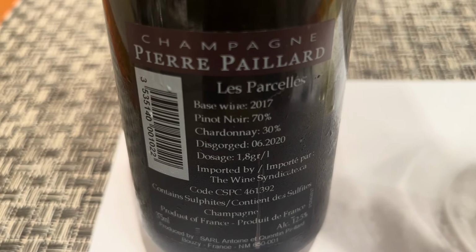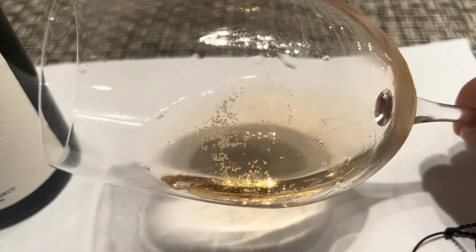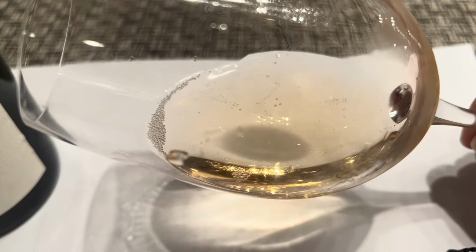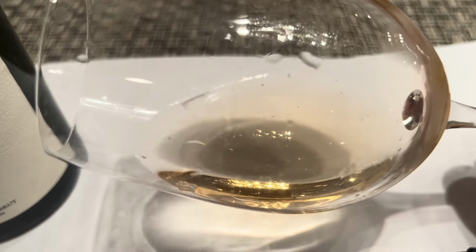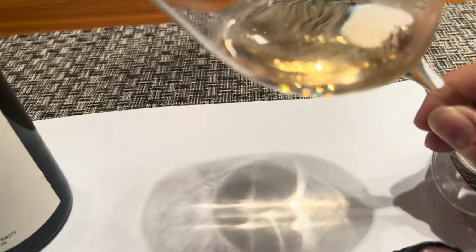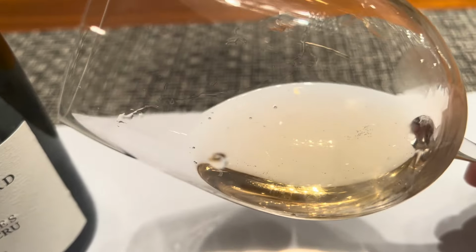Let's view the look of this. Again, the bubbles are not as consistent with the glass that I'm using compared to a flute, but that doesn't bother me. Again, if you want to impress people or you want to get the occasion, maybe you'll use flutes, but I'm fine with this. I actually prefer to drink champagne in kind of a white wine type glass. So color is on camera. Again, this lighting is kind of funny for looking at color, but I would say it's kind of slightly orangey yellow compared to other champagnes. Let's taste the champagne.